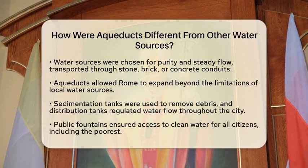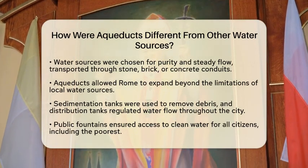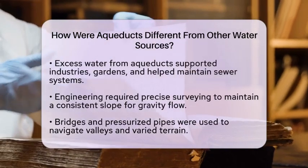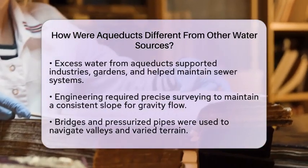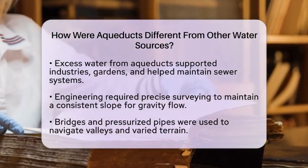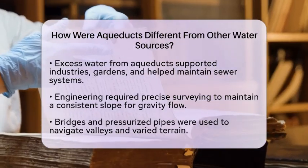Public fountains were prioritized, ensuring that even the poorest citizens had access to clean water. Excess water was used for industries, gardens, and even helped flush the city's sewers. This level of organization was unmatched by other ancient water sources.